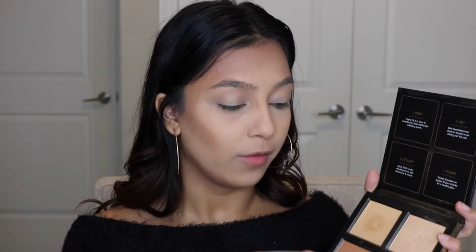And now going in with the blush from my Huda Beauty 3D Lights.